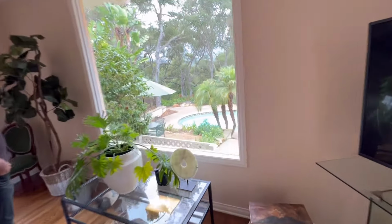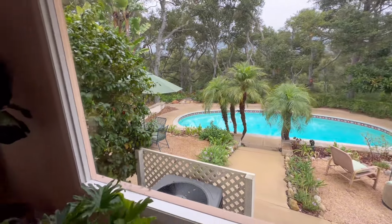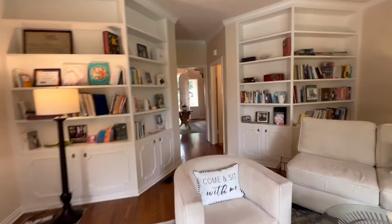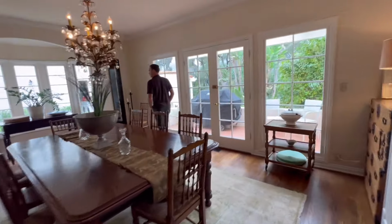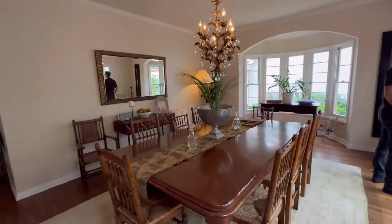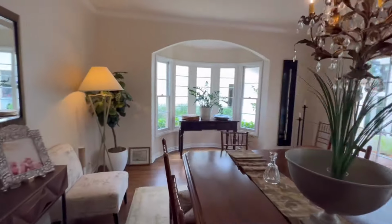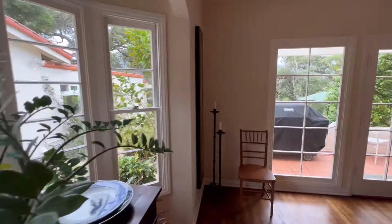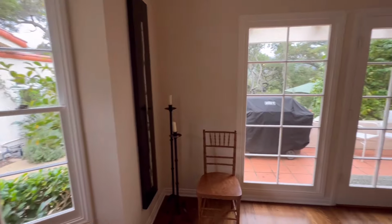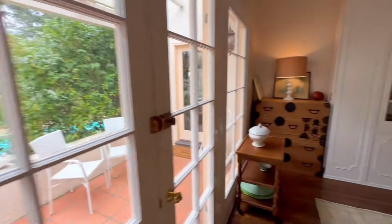Oh, yeah. Pool under the oaks. Keep that pool cleaner busy. I saw the little scooper. I like the built-ins too. That's cool. Those are nice. All right. Found the dining room, formal dining room. I'm sure this room's seen some fun dinner parties in its day. More of these cool built-in window features here too. I like how they pop them out like that. Gives it nice depth and interest. Okay, a little barbecue out there.